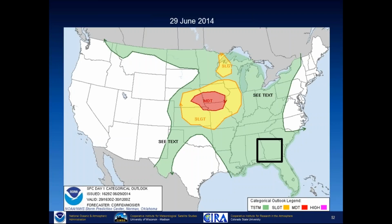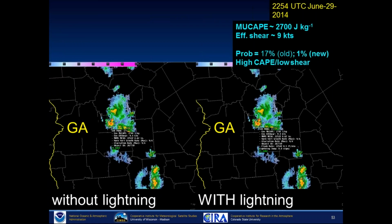These next two cases document what the impact is of including the lightning as a new predictor in the ProbSevere. Lightning was added, in this particular case, to screen out those kinds of storms that form in very high CAPE, low shear environments that go up and come down. The MESH might become very large, but because they're not in a highly sheared environment, it's unlikely they're going to produce severe weather. If you look at this without lightning on the left, which is to say the old version of ProbSevere, the ProbSevere on the left is going to get much larger than the ProbSevere on the right, which has the lightning in it.